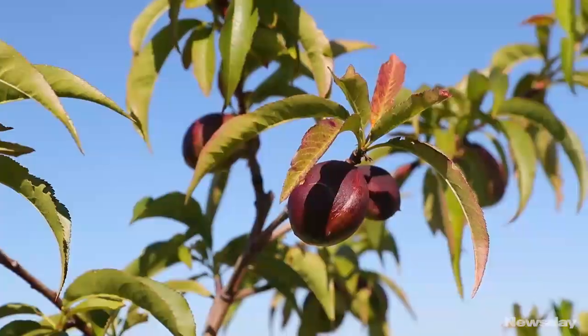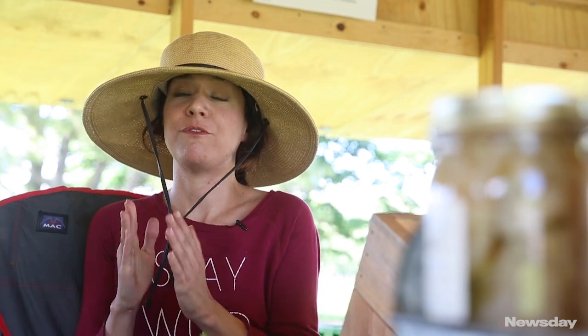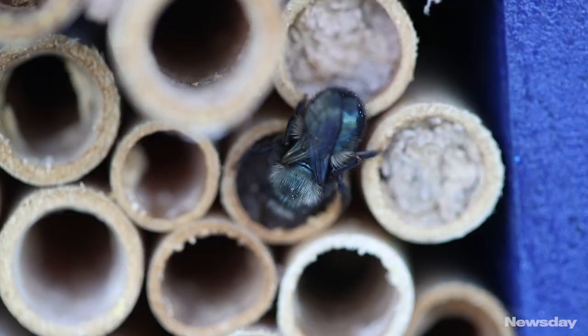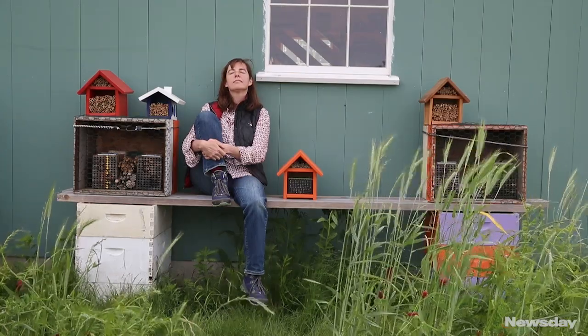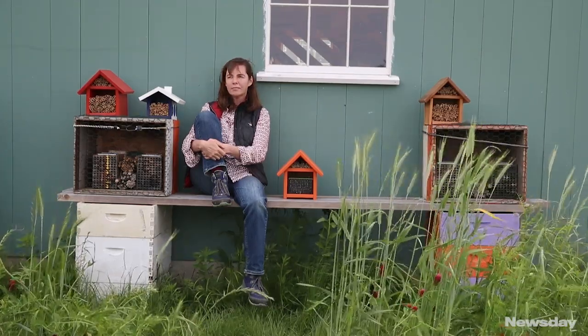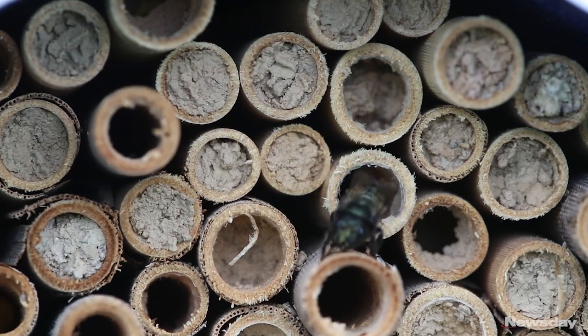Our fruits are our pride and joy here on our farm. And the mason bees are just a vital part of that pollination. And bees in general should be respected because they are a vital part of taking care of our planet. And without the bees, we would be in such trouble. So when we met Laura, it seemed like kismet. It was meant to be.